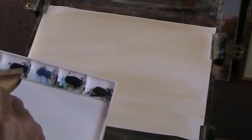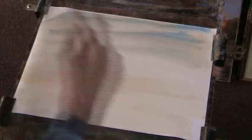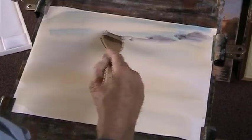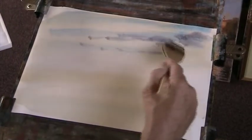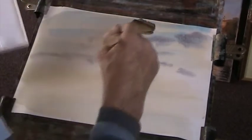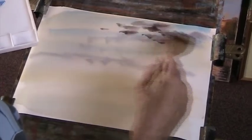Right, so we'll have a bit of blue, a bit of ultramarine. Also, let's have a bit of Winsor blue mixed in with that ultramarine. Now some ultramarine and light red. You can see that most of these colours are artist quality. Some little clouds. Let's just get a bit darker on the top here. See what happens to that. We'll just drop in some down here.